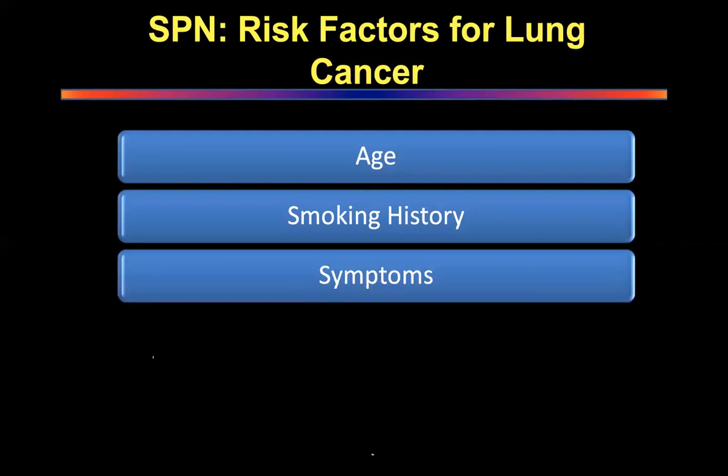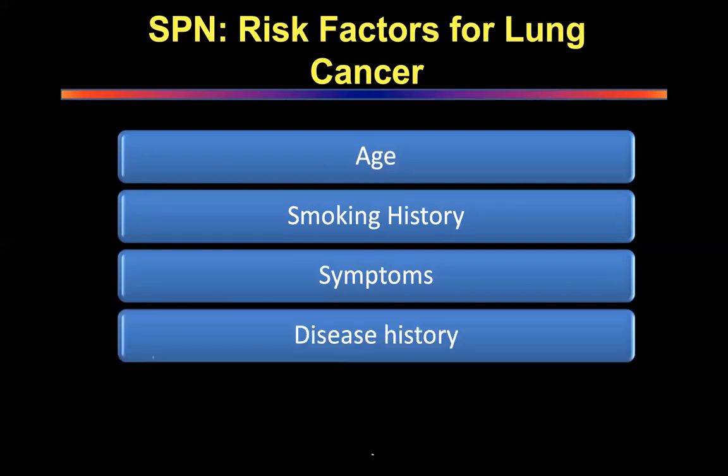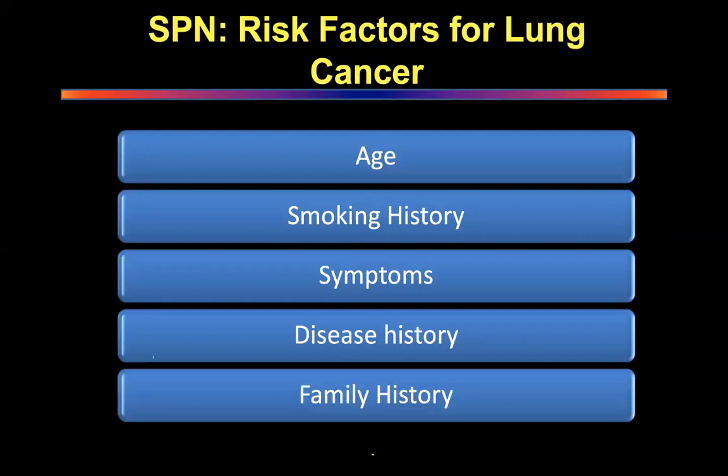Disease history, the symptoms are important. So whether the patient has got cough, fever, rigors, then there are more chances that it is inflammatory rather than infective. The disease history is very important. The pattern of the disease, how far is it going?